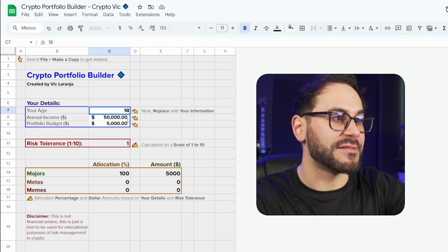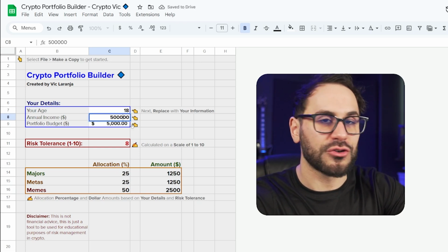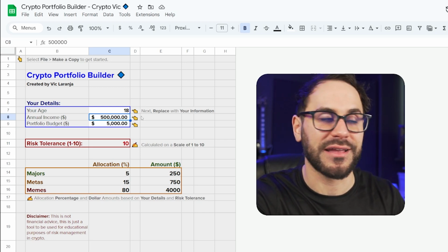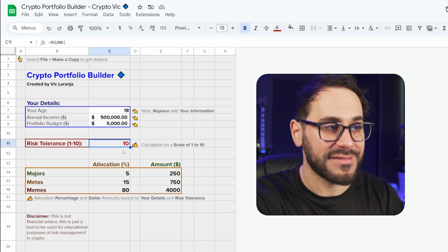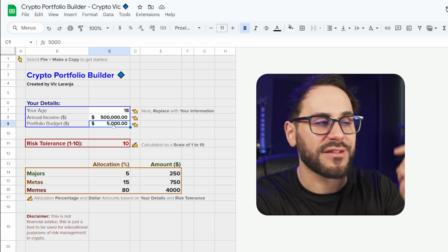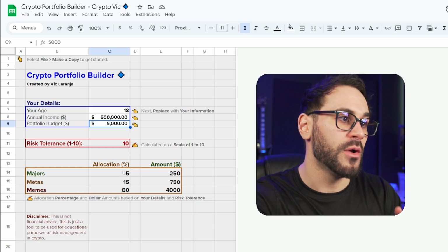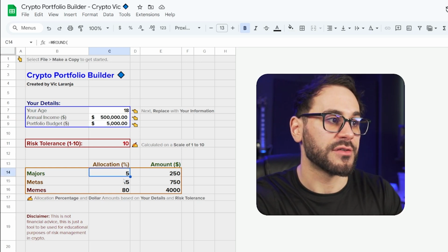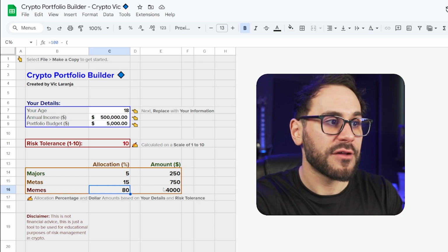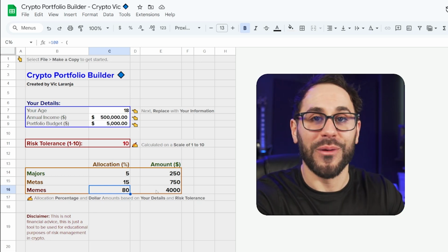Now, one last example here. Let's say you're 18 years old and you're absolutely crushing it. You make 500K a year at 18. What does that look like? Well, your risk tolerance is maxed out. You have a 10 out of 10 risk tolerance. This 5K could get lost like that and you're not even sweating. You don't lose an ounce of sleep. In this scenario, you hold 5% of majors, 15% of metas, and 80% of this 5K, that's $4,000, is getting loaded up into your soul wallet and you are going hunting.